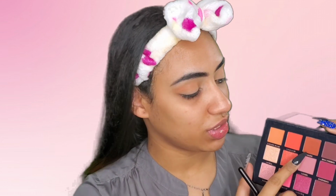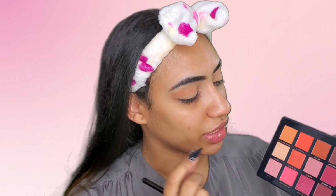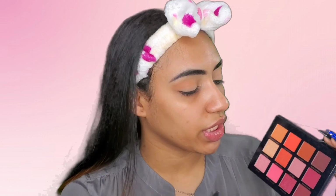So now that I have that in the crease, I think I'm going to take the shade called Shade, which is this like burnt orange type of color. It looks kind of like a brick shade, and also add that to the crease.